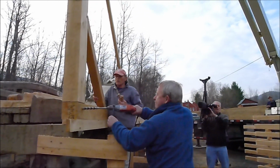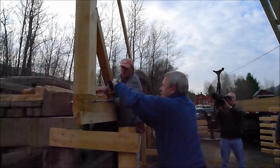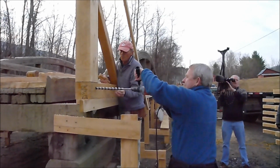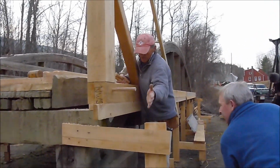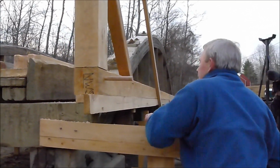Keep going. Good look, cockeyed. Okay, that's good. Drive that thing flush. Drive it flush, Glenn. There's a mallet right there. And we'll do this one here as well.